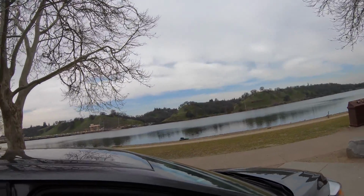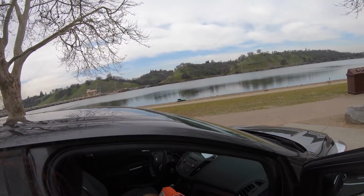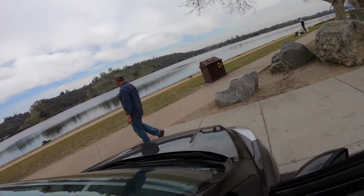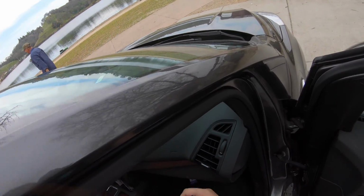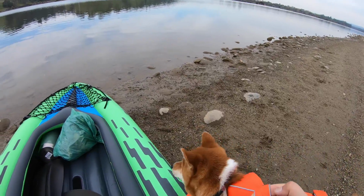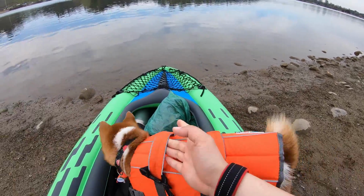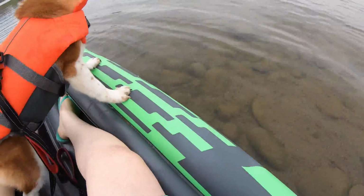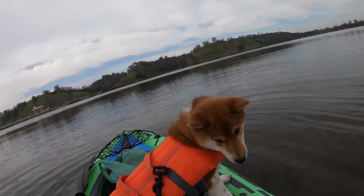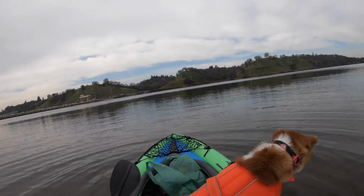Got the kayak inflated down there on the shore, and I'm happy with how that looks. I'm gonna go ahead and bring my pupper. Come in. Here we are. Feels cool plus weird getting back out into the water.